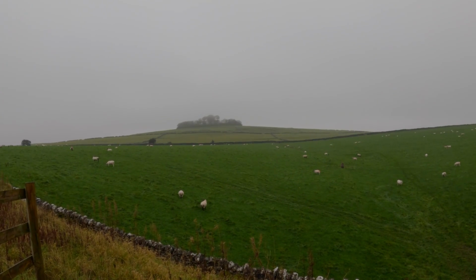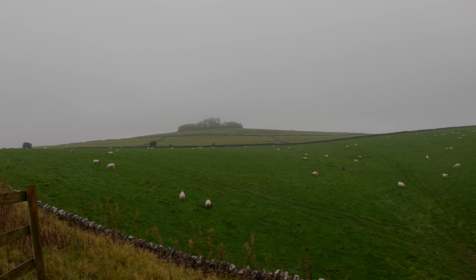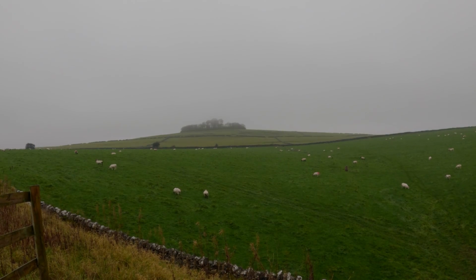Up there in the distance is Minninglow, which is a hill surrounded by trees, and inside there are some Bronze Age burial chambers. Can't go up there on your bike, unfortunately, but yeah, I quite like things like that.